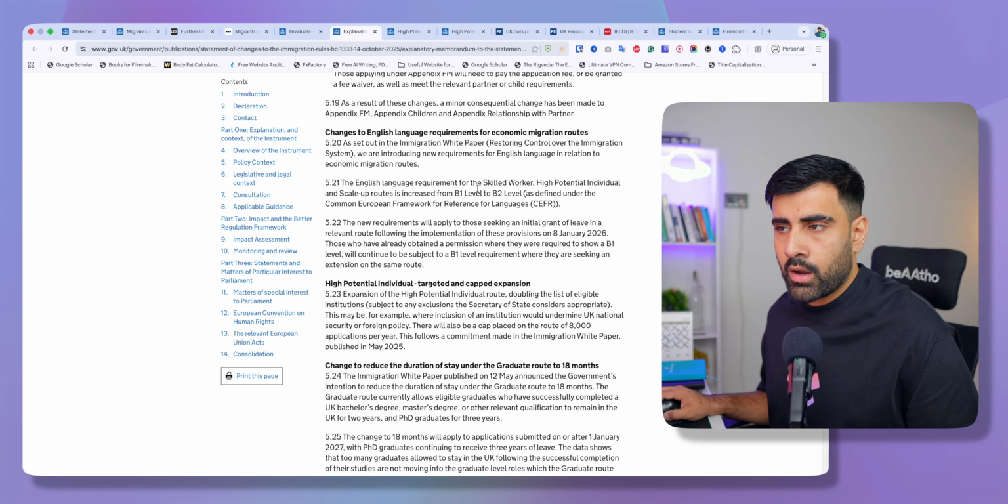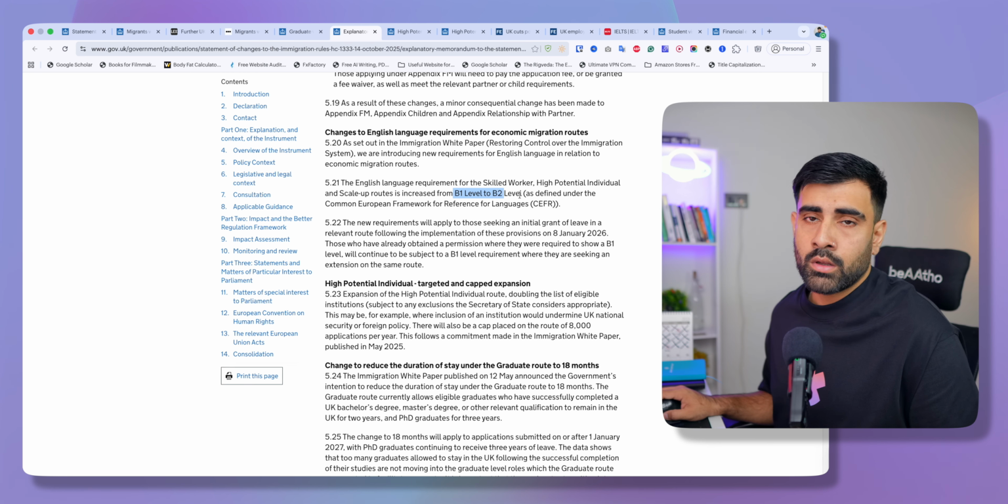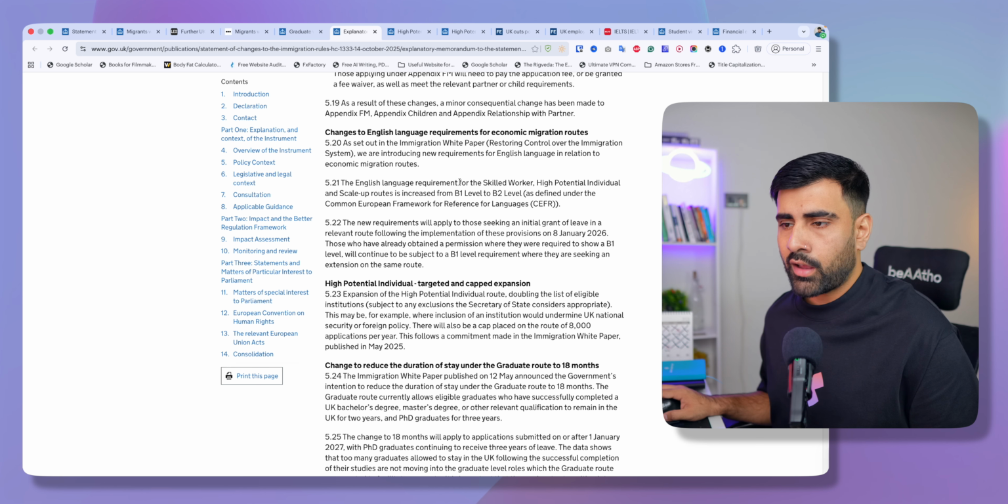The English level requirement for skilled work visa, high potential individual and scale-up routes is increased from B1 to B2 as defined under the Common European Framework of Reference for Languages. The new requirement will apply to those who are seeking an initial grant of leave in the relevant route following the implementation of this provision on 8th of January 2026. So from 8th of January, in a couple of months, you will be required to have B2 level of English from B1.